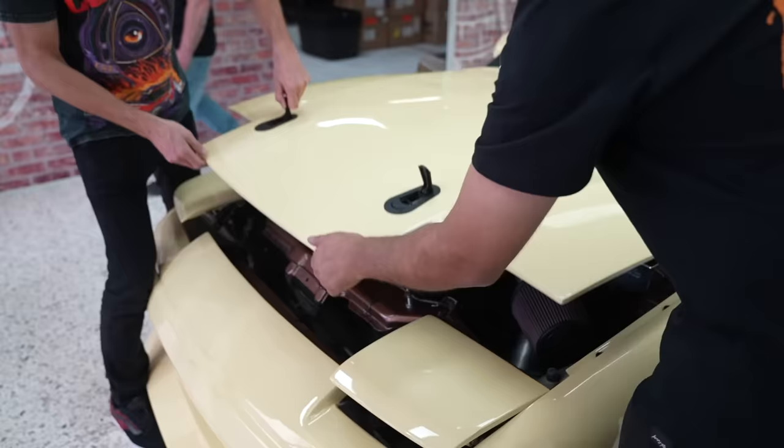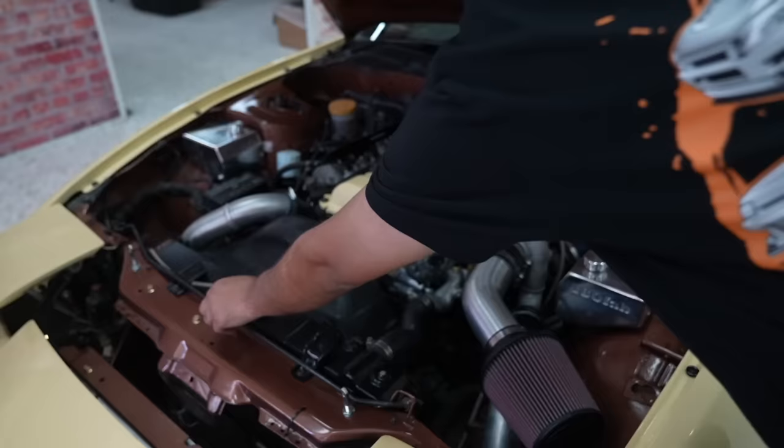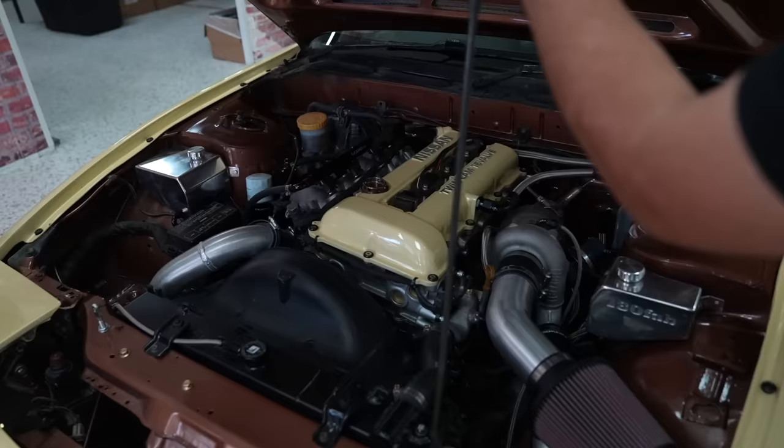Spicy bay. The bay was not painted before. Okay, that's new. Under the hood's painted too. It was pouring off black, spitting into the Ford car. It's actually better.